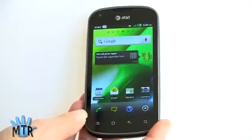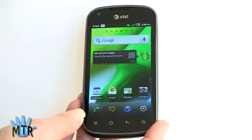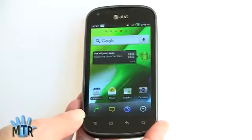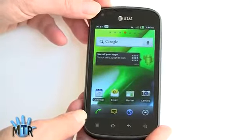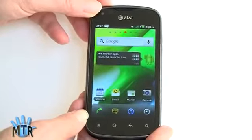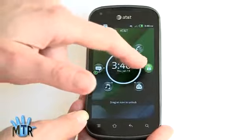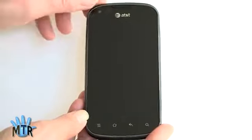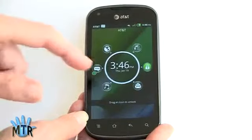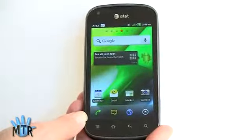The phone runs Android OS 2.3.5 Gingerbread and has a little customized UI on top developed by Pantech. Not so much my favorite. I'm going to show you what the lock-unlock screen looks like. Slightly a copy of HTC's ring unlock thing. And then you can see you can either just choose the unlock option there or go straight to voicemail, the web browser, calling quickly, music, or your email. It's alright. Doesn't do much for me.